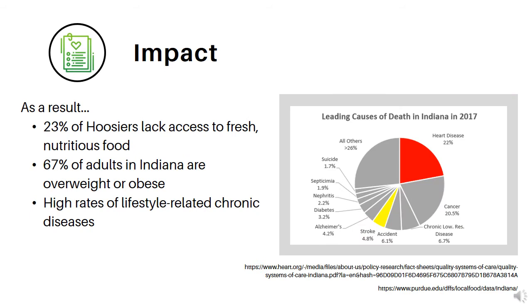As a result, 23% of Hoosiers lack access to fresh, nutritious food. 67% of adults in Indiana are overweight or obese. Food insecurity is connected with higher rates of obesity, as well as higher rates of chronic diseases such as heart disease and diabetes.